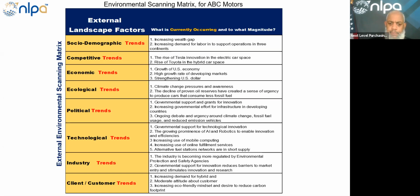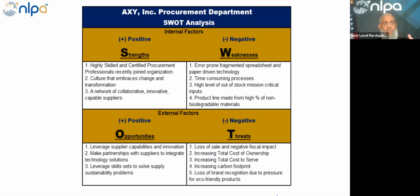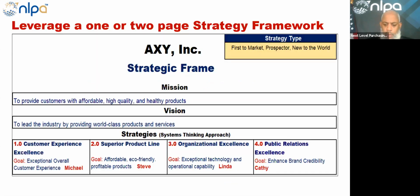So there's environmental scanning, understanding customer requirements, and conducting market research. Many times we do a SWOT analysis at the organizational level, but many of us do not do one at the departmental level. So it's very important that we do a SWOT analysis on our procurement function and or our supply chain function. This way we can understand those dimensions and compare them to the corporate SWOT dimensions to look for areas of opportunity, to put in place the necessary risk analysis dimensions, and of course, to leverage a strategic framework that's underpinned by mission and vision.